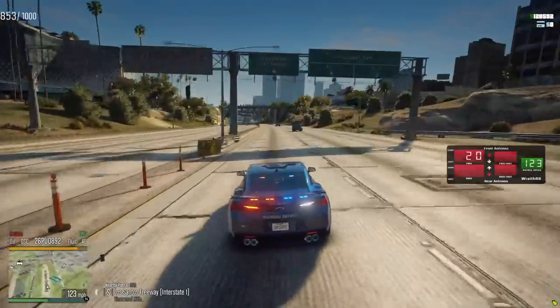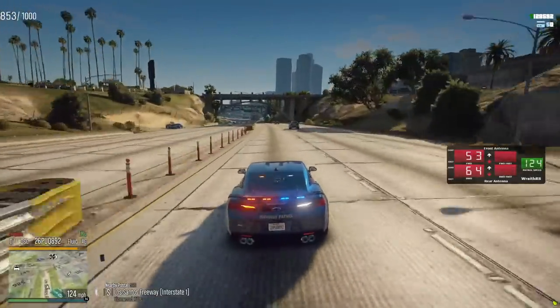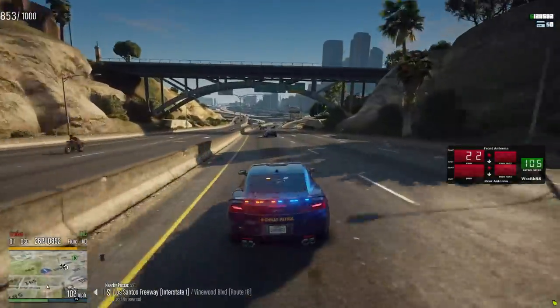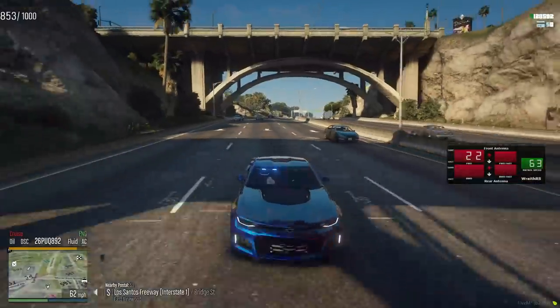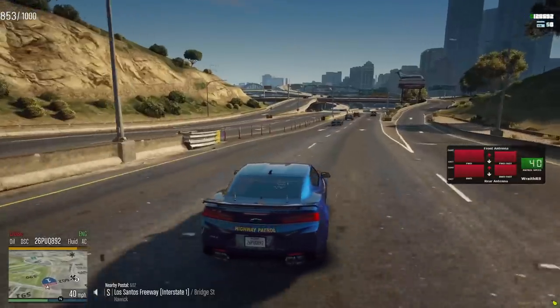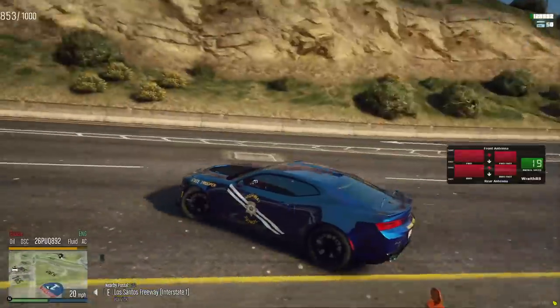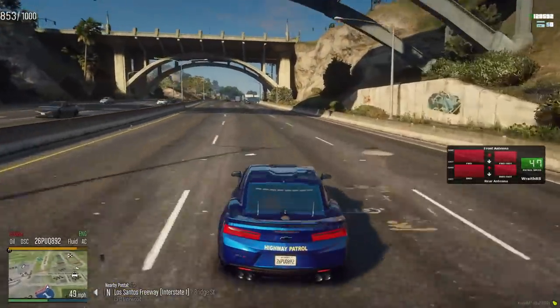Engine 6. Yeah, the top speed is 198. Vehicle. So with 2.4, it tops out at about 125. Is that 4 power, 2 torque? That's 4 power, 2 torque. With 4 torque, 4 power, it's too fast.